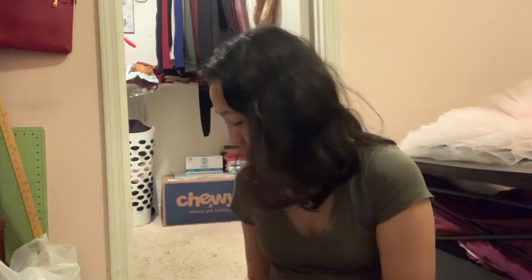Then I have this highlight, which I know is really pretty, but it breaks me out. And I know the reason that it breaks me out is because it's out of date and expired, so bye-bye. I've got this L'Oreal Infallible eyeshadow, this rose gold eyeshadow. It's really pretty, smells weird, getting rid of it.